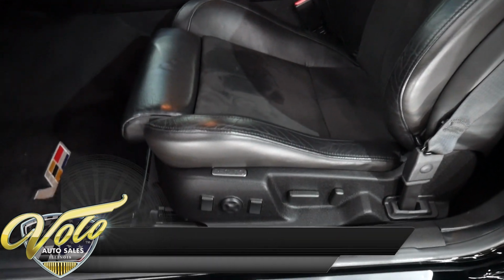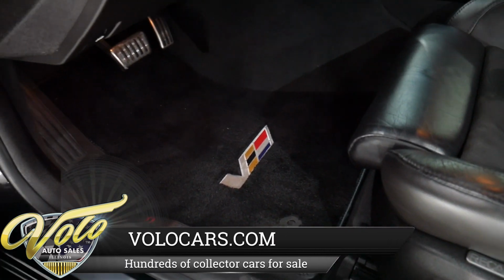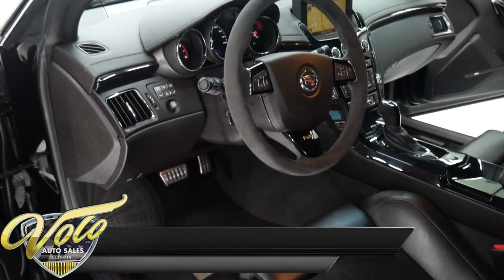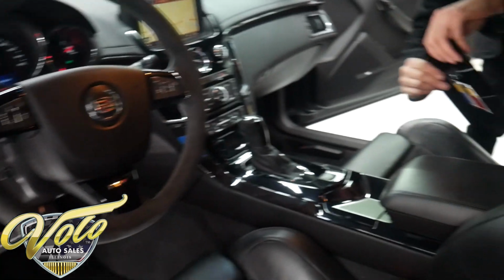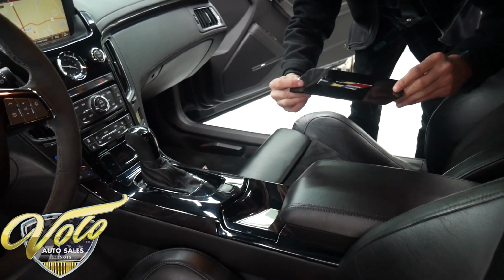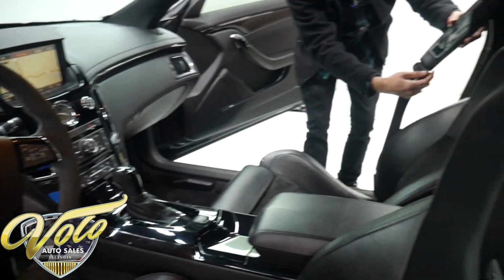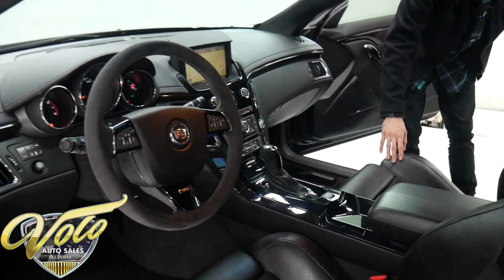Now, if you look down, those are the floor mats I was talking about. They have that nice V logo stitched into them. They are not in the rear, but he did add a nice little V sill plate. This goes over the cup holders. So it was the little things that count, guys. He just added little touches. He has these shoulder pads on the seat belts with the V badging. They're stitched in a nice leather.